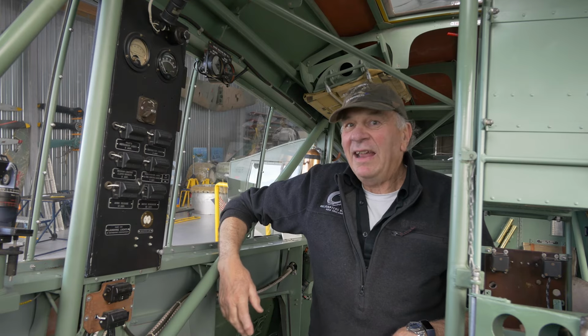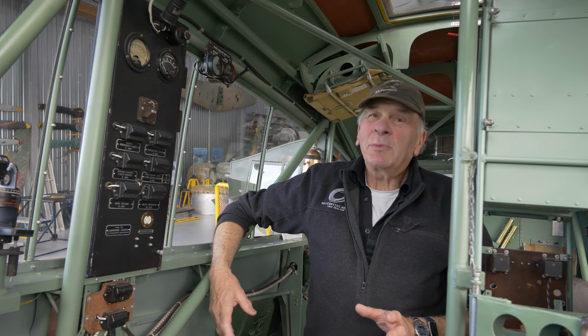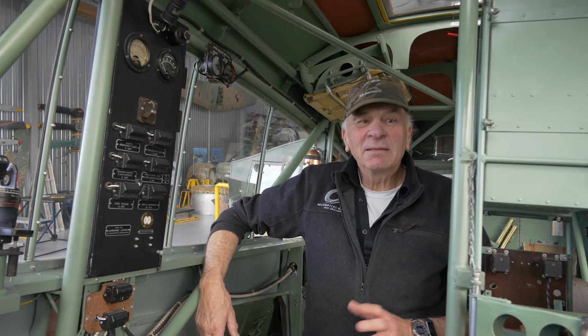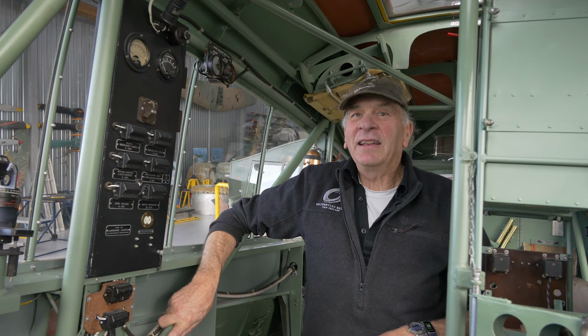Over here on the right hand side of the cabin is the electrical services panel. It was the radio operator's job to look after the electrical systems on the aircraft. There wasn't actually very many electrical systems on the early Ansons, apart from the radios and the fuel and flap gauges. That was about it. They didn't have any electric starters, so there wasn't a lot to look after.